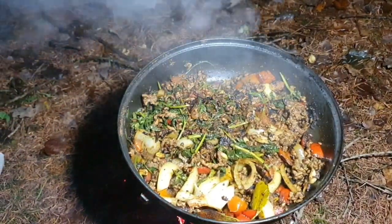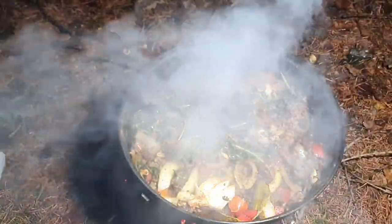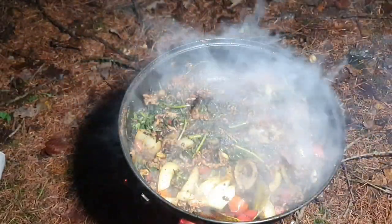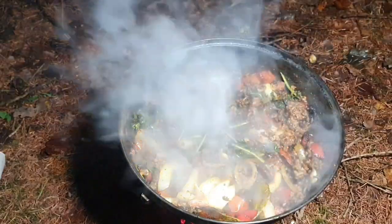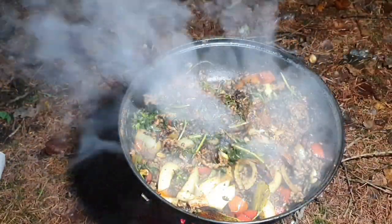I can't decide whether to add the rice in or not. I don't know if the rice will just fill it out too much. Yeah, I'll take the rice home, I think. Yeah, cooking this on a bush box style stove. What do you reckon of that?